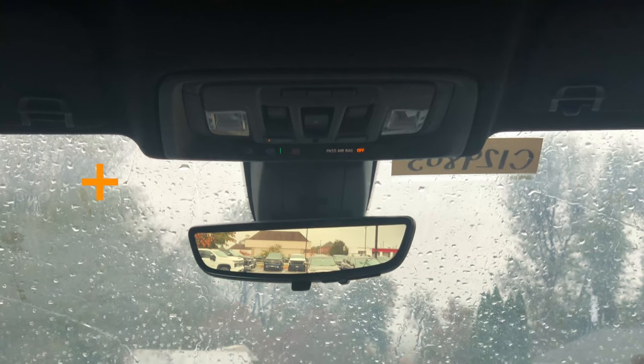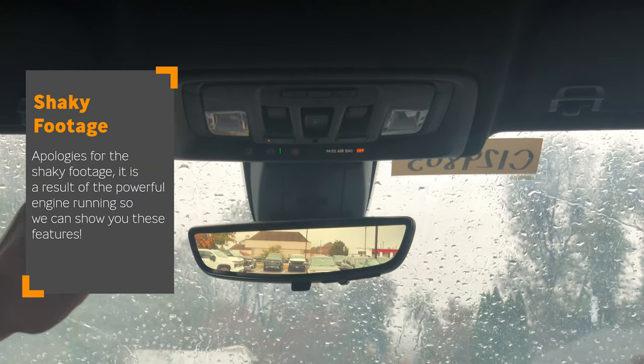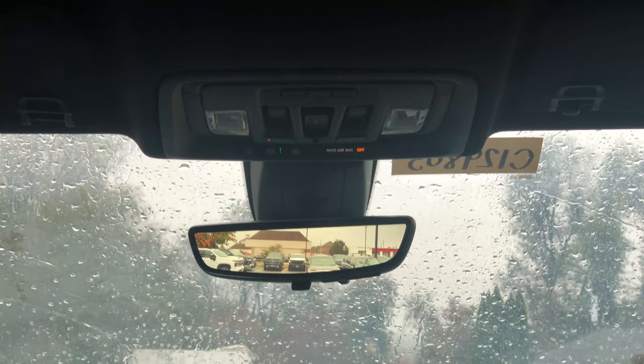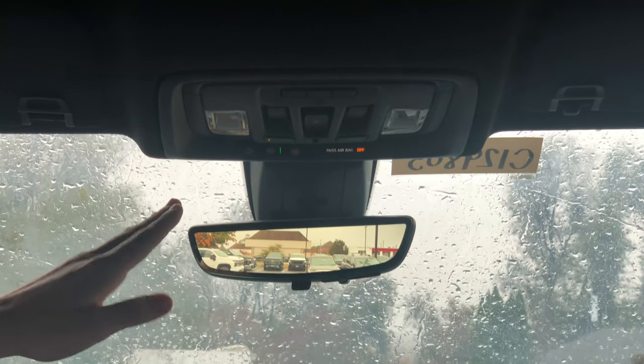So now we're going to take a look at your center area here in the vehicle. Starting up here, you have basic controls for your sunroof. You do have just a typical sunroof right here that is power. That's nice to have. You do have your garage controls and whatnot, and you do have OnStar support with this vehicle.